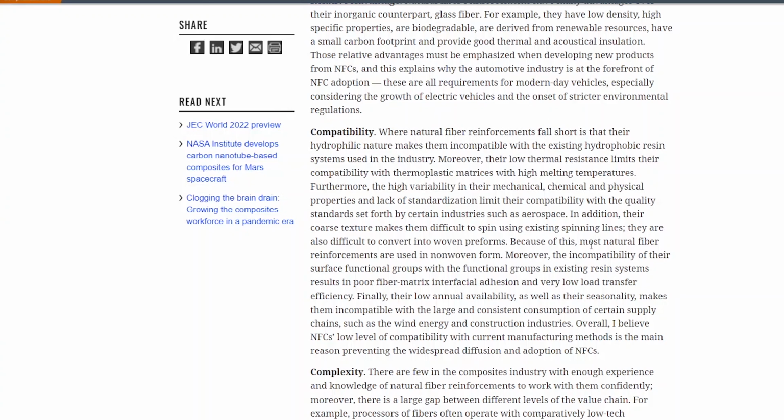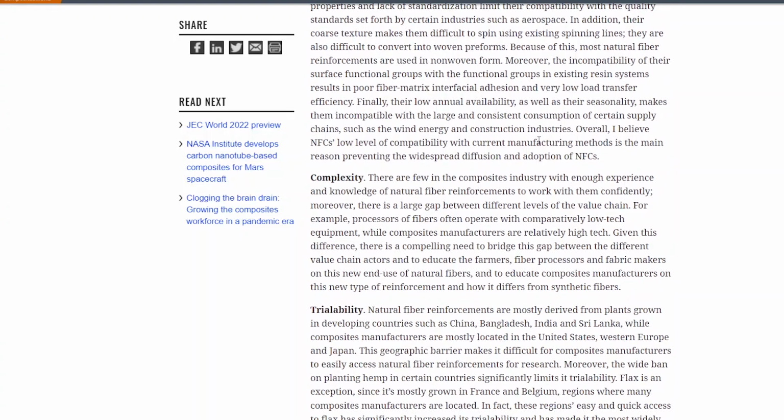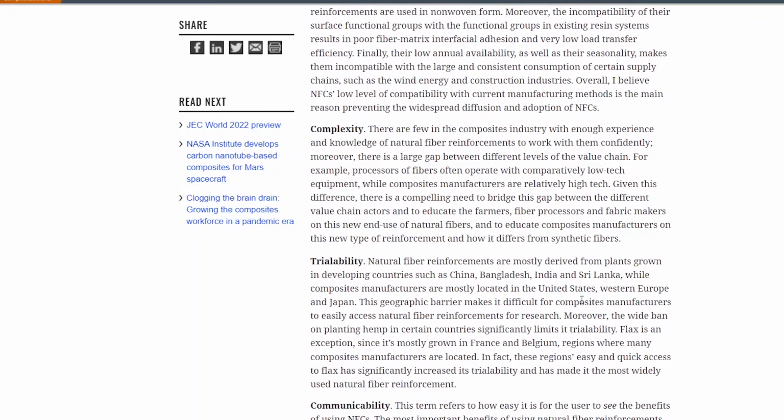So if the fibers and the resin don't bond very well, then you can't have very good load transfer. So it doesn't work that well. And then it's complex to do, especially with the weaving fiber, that takes a loom and all this stuff, and so that's hard to do. And then it's harder to trial these things because the fiber is often produced in other countries.